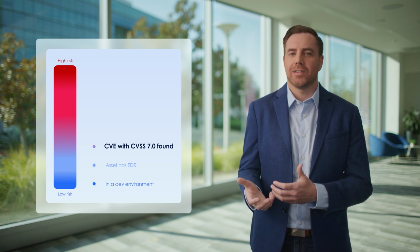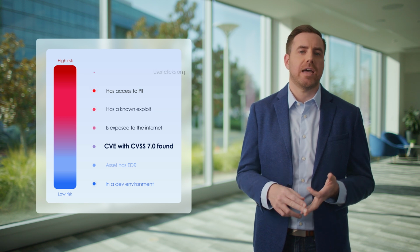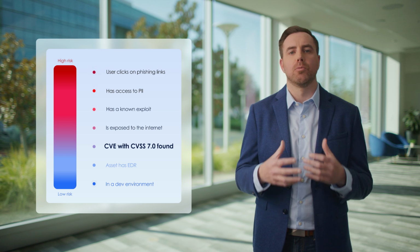For the second asset, the same score, let's say you learn it's open to the internet, it's got a known active exploit in the wild, the asset has PII based on data from a DSPM system, and the user of this asset is known to routinely fail phishing tests. This exposure you're much more concerned about. Both findings share the same starting point, but with risk, context is king. And the context shows the risk posture for these two to be very different.